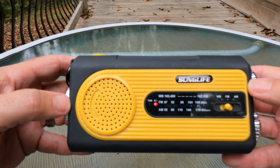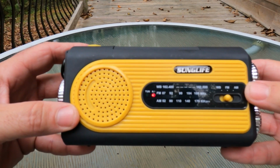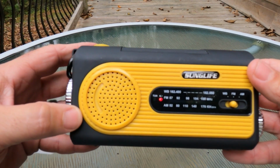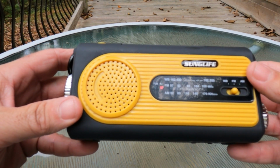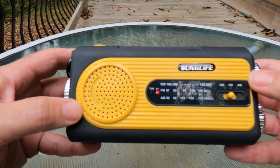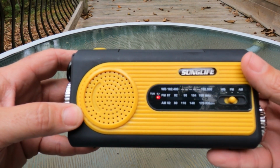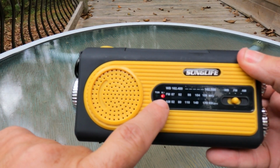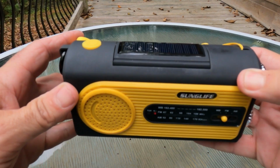Okay, this is made by Sunglife. It seems like a pretty good radio. It's not cheaply made, it doesn't feel like. It's not heavy, but it's got a little weight to it. It's a nice radio. Maybe the lithium batteries are in, I'm not sure, but it's got 3 ways to power this radio. You can see now there's a little charging light going on in here. That's from the little solar panel which is on the top.